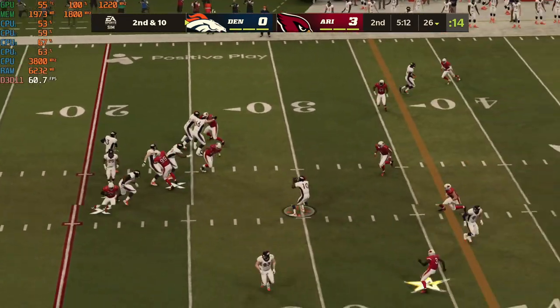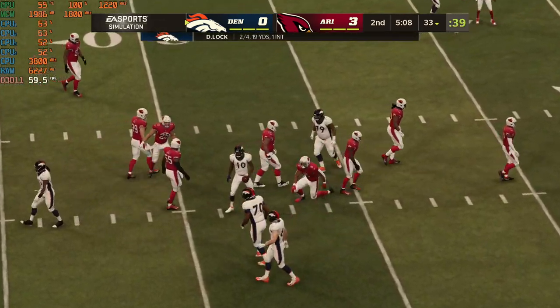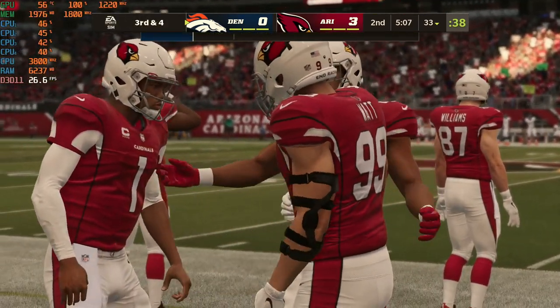Block now to throw. Over the middle, complete to Judy. They get 6. That'll leave them with 3rd and 4.